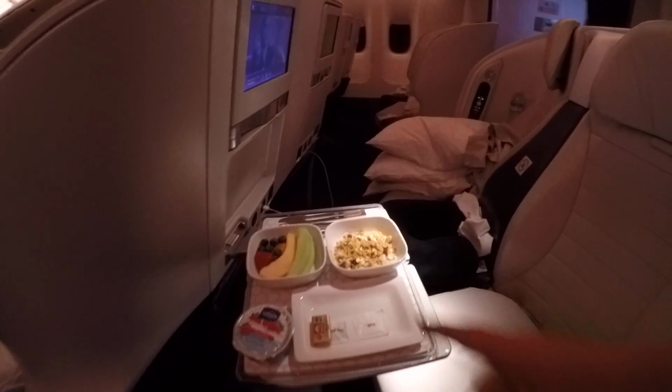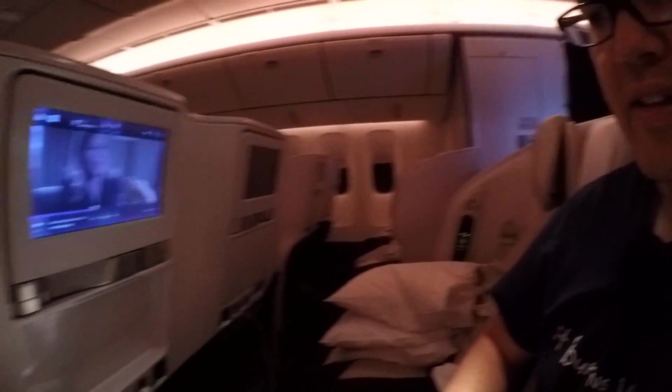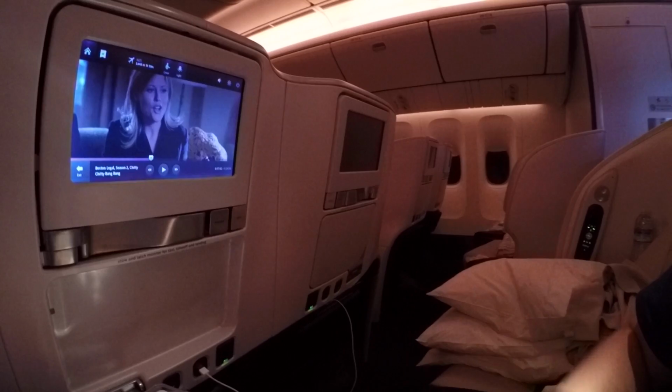We're about to have breakfast, and every seat comes with a little bag of goodies. The baggie has a pair of socks, eye mask, earplugs, toothbrush, pen, and even this lip balm. I must think that we're going to get very dry lips because it's quite big. And the seat itself has charging points and so forth.